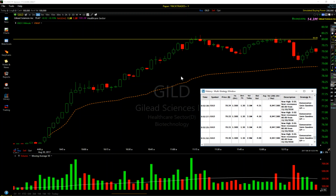The trade I was looking for was for it to hit 80 and reject, and then catch it on a pullback, hopefully back to VWAP, because you can see that the VWAP was getting really extended. And if it did come all the way down to VWAP, you're looking at least a point. That's perfect. That's $1,000 off 1,000 shares.